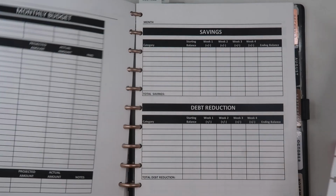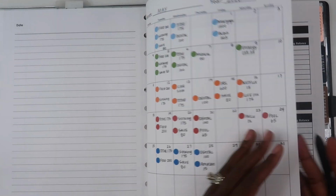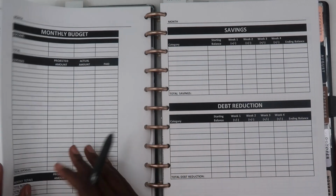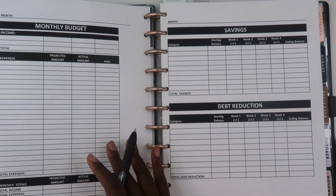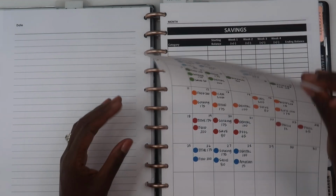And when I do my projected here, I'm just going to add in everything that I put on this side and then add up all of the amounts that are here to see exactly how I do. So that's what we're going to do now.